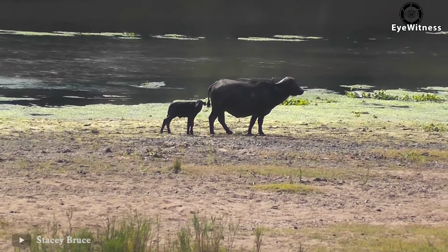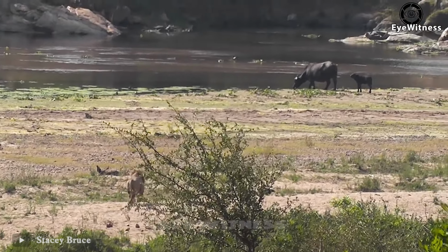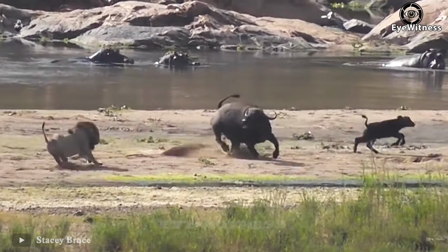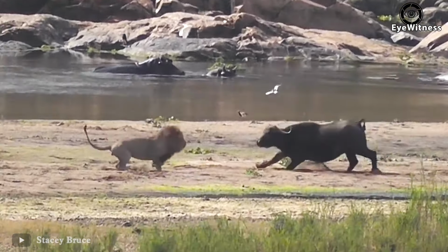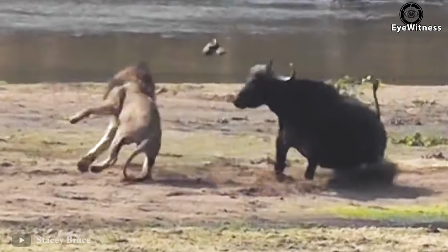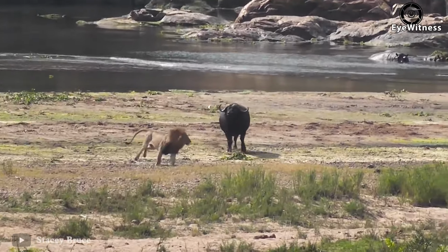Elsewhere in the arid land, a mother and daughter wild buffalo fell into the lion's sights. Seizing the opportunity, the lion rushed at the mother and the calf. The mother buffalo instinctively placed her child in a safe place. Then the mother buffalo decides to fight the lion.